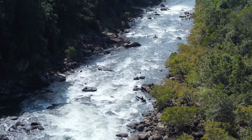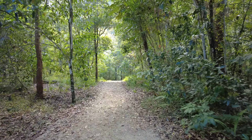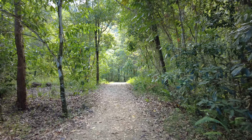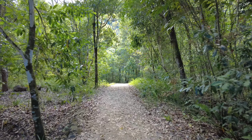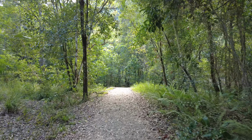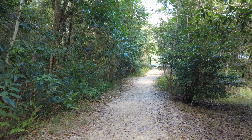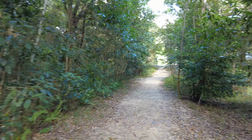So we just pulled up in Tully Gorge, Tully River, day use and camp area. Actually looks like a quite nice camp area. We're just walking down the little track here at the moment, which was just from up there. Car park's just there.